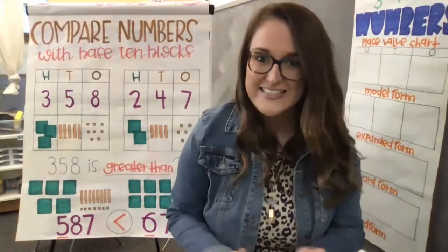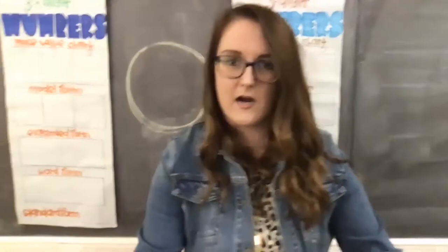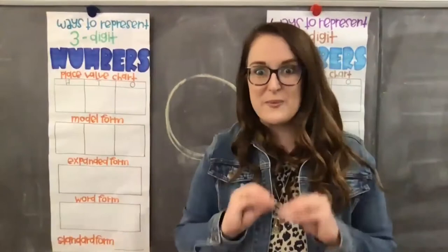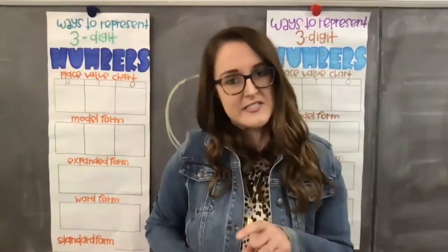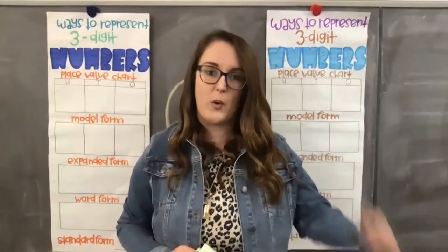Now I'm gonna pop you guys back this way over here so we can see our two charts here that are all these different ways to represent three-digit numbers. So we're gonna practice by going through 2 3-digit numbers, and then we're gonna compare them and see which one is greater than, less than, or equal to. So if you have a piece of paper at home, I encourage you to join and do this along with me, or maybe your dry erase sheet or a board that you maybe have at your house from distance learning.